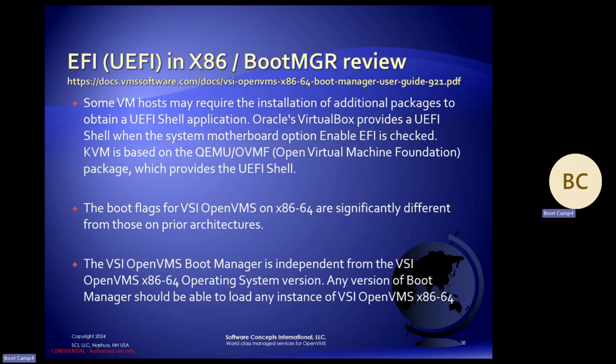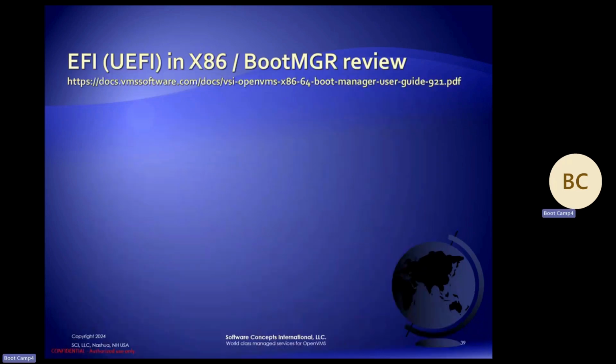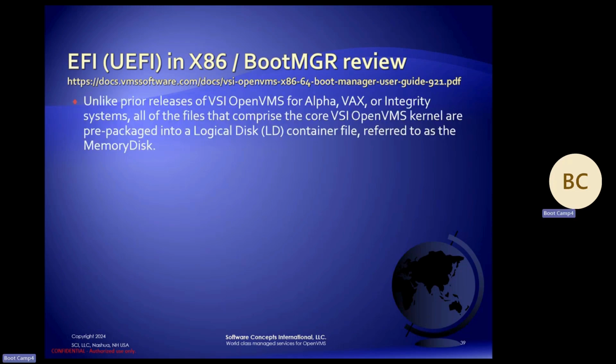Independent from VSI operating system, any version of boot manager should load any instance. I have not had one where it didn't work, but on the installed disks, the 9.2.2, 9.2.3, whatever, that comes with the boot manager. So why not use the most recent one? That's the link for this. All the files comprising the core VSI OpenVMS kernel are prepackaged into a logical disk. Whole different animal.